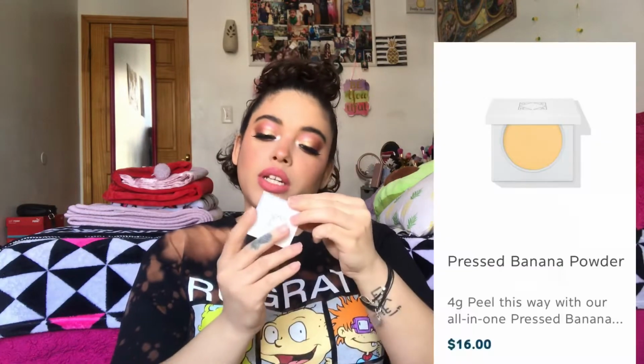Ooh. Okay, so that's already $7 that I'm aware of because of the receipt. So we have 5 items in this bag. I took one out. I had to count because I don't remember how many items were supposed to be in this bag. The next thing we have here is this banana powder.